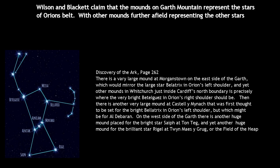Then there is a very large mound at Castell Mynach that was first thought to be set for the bright Bellatrix in Orion's left shoulder, but which might be for Aldebaran. On the west side of the Garth there is another huge mound placed for the bright star Saiph at Tonteg, and yet another huge mound for the brilliant star Rigel at Twyn Mis-y-Grug, or the Field of the Heap.